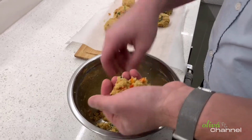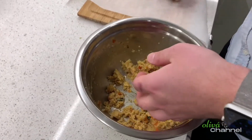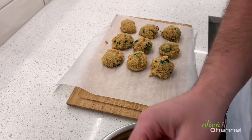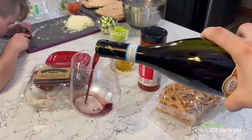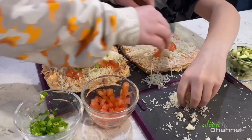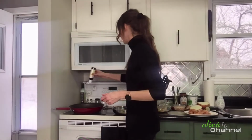So we're making our quinoa patties. We have all the sauteed veggies in here, a little bit of the paella spice. We're gonna get these balled up and into the frying pan. It doesn't stick once it gets in there.